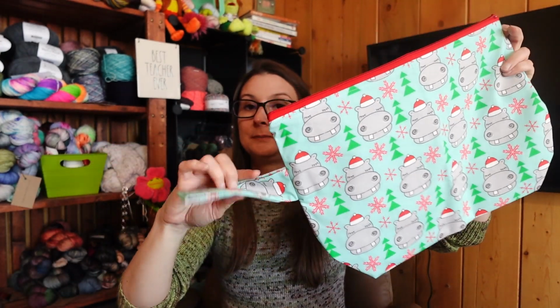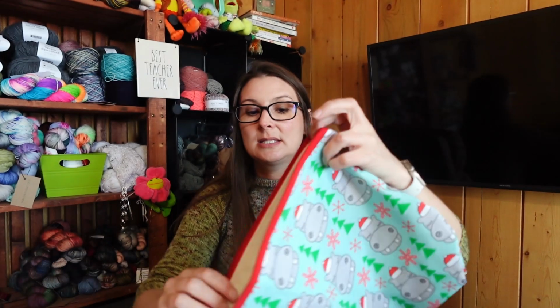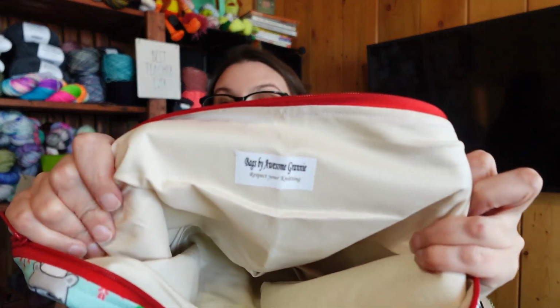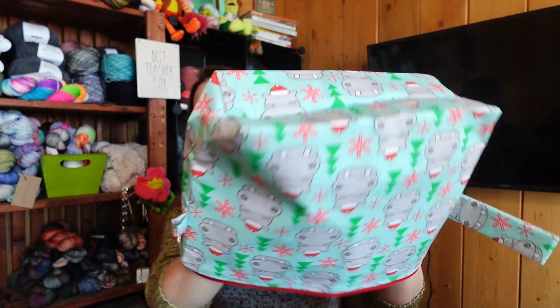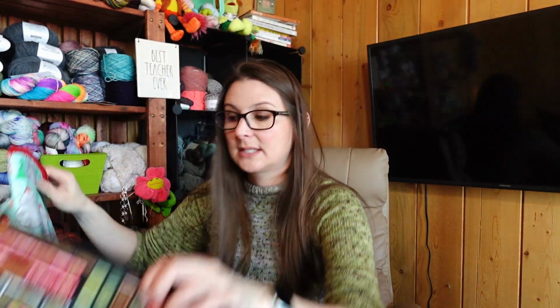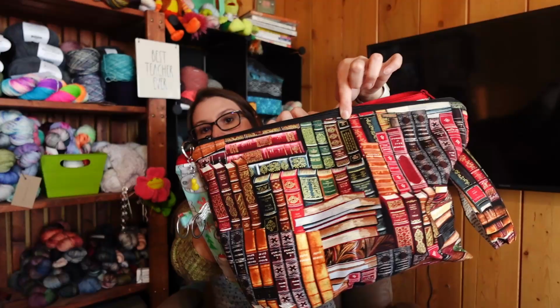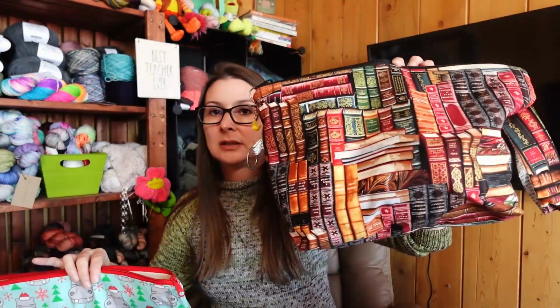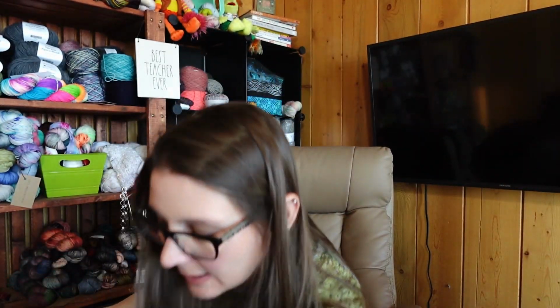I like how it has the handle, the nice big zipper, and the inside has her label. It's a nice big box bottom bag. I'm pretty sure it's the same size as this one. Yeah, so it'll fit. This has 4 skeins. I'm sure it'll fit a bigger sweater quantity.